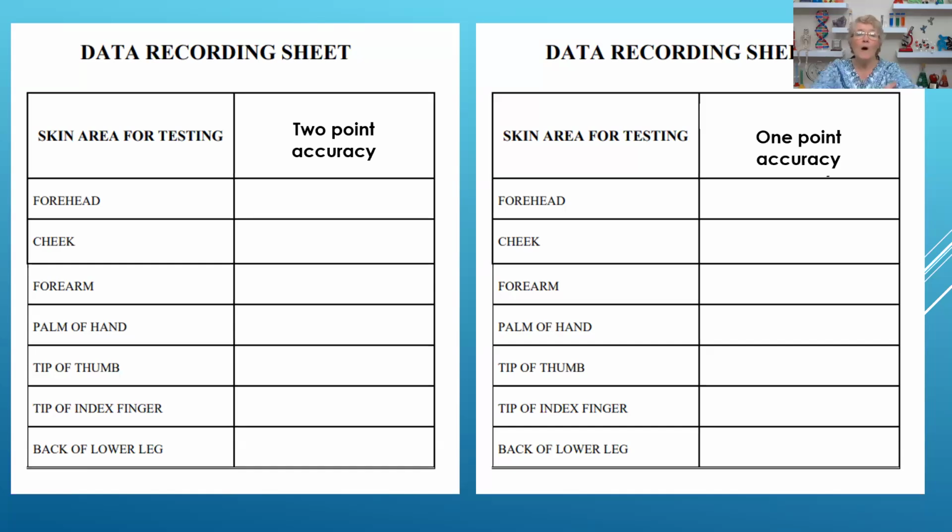All right. What was the most sensitive of the places you tested? Meaning, where did they get it right? Tips of the fingers? Fingertips, index finger. Anybody see much of a difference between index finger and thumb? Not much.